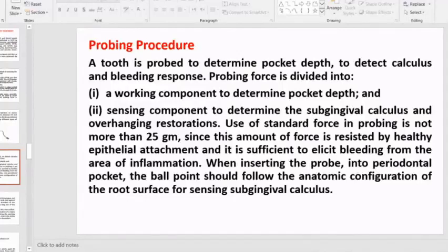Yes, doctor. Probing force is divided into a working component to determine pocket depth. When we want to know the depth of the pocket, we enter the probe inside the sulcus, parallel to the long axis of the tooth. This is the working component. It works to see if there is a pocket and to determine the pocket depth.